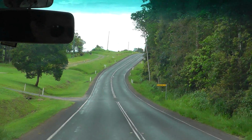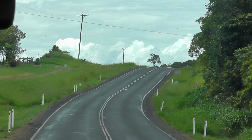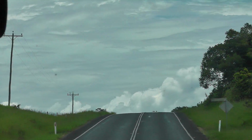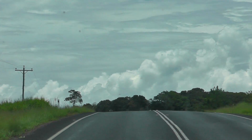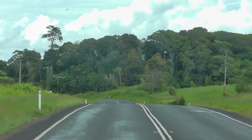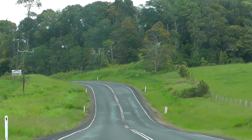Now it is also another chance for a swim. It's the Malanda Town swimming pool where they run their swimming carnivals and all that sort of stuff, but it's a bit of an unusual one. Not too many town swimming pools anywhere have a waterfall at one end and a sandy beach down the other end, so it's quite an interesting town swimming pool.